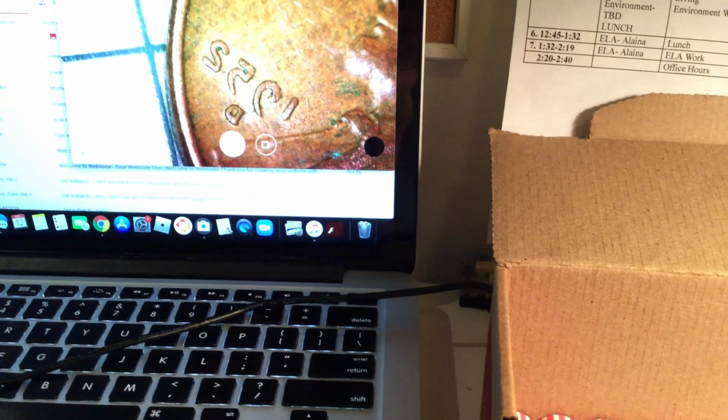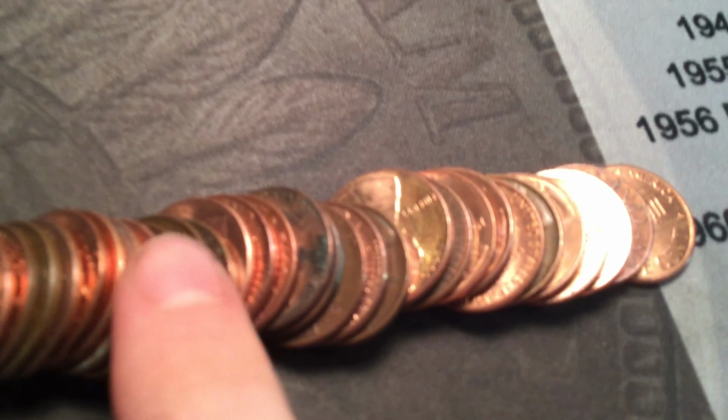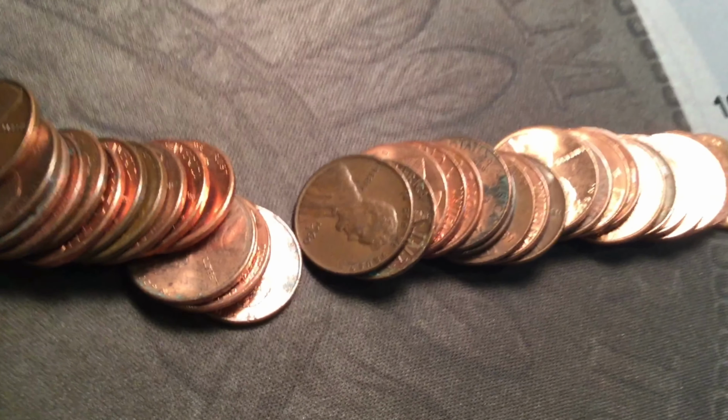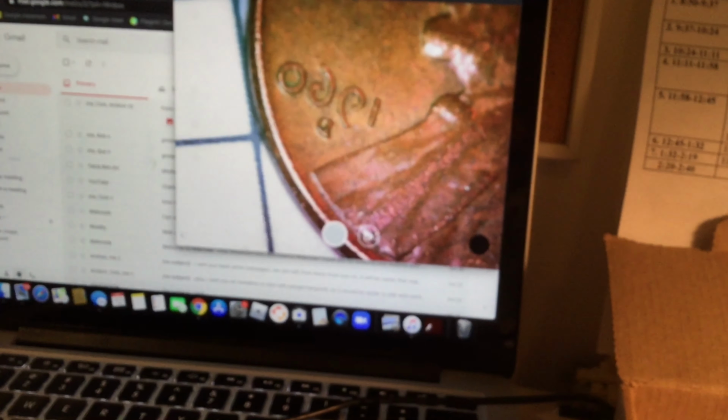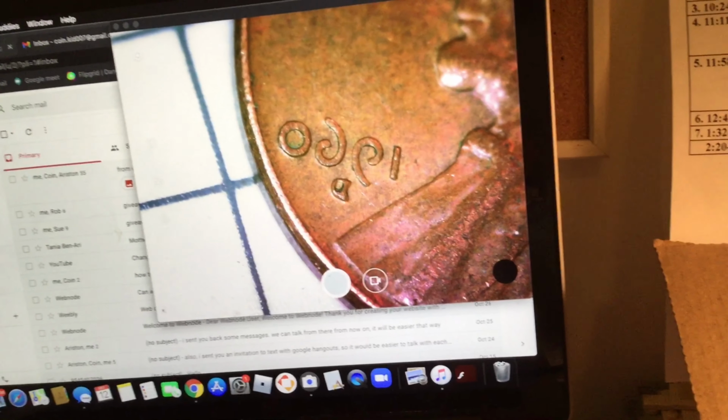Let me put it in the scope. I don't see anything wrong with that D. Third one, and let me just check. That's just a 1964. And where was the other one? Here. 1960 Denver. I'll check it for any of the mint marked varieties. And I don't see it, so I'll bring it back in for the next find.